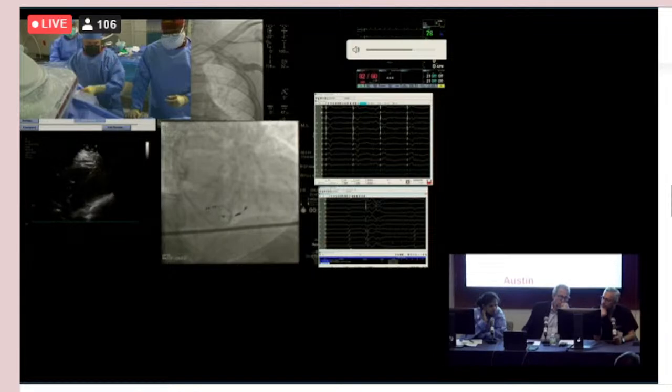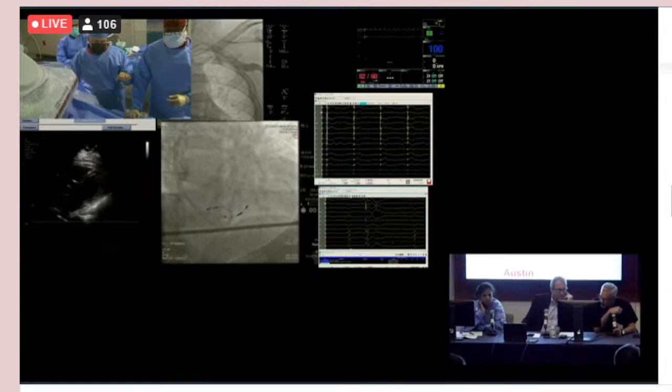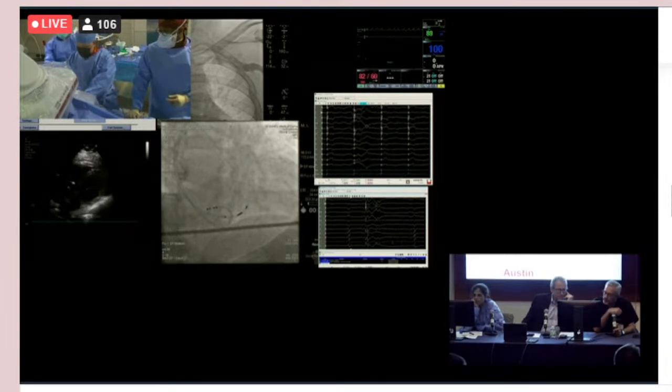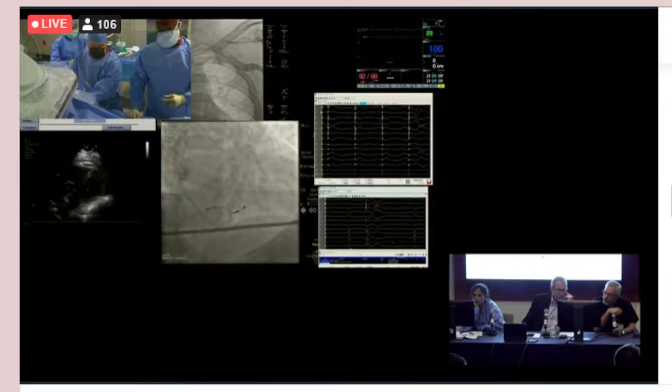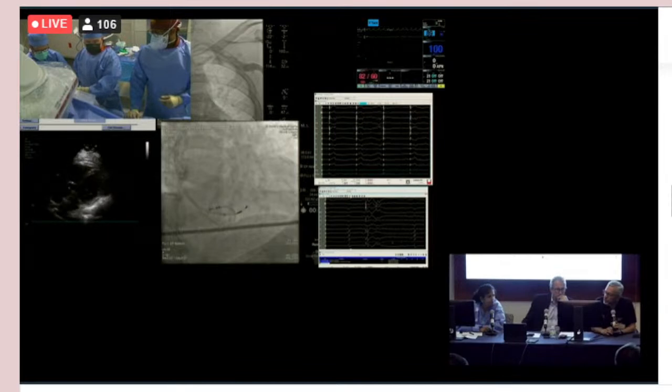At any rate, we put a quadripolar catheter approximating where the His is. And I just wanted to demonstrate where this is relative to where you're going to do a His catheter. Yeah, so the quad is close to the His, just as a demonstration, really not necessarily something you do.